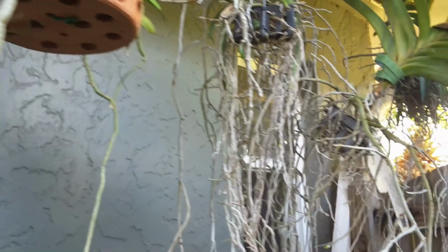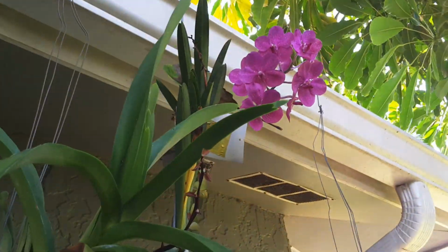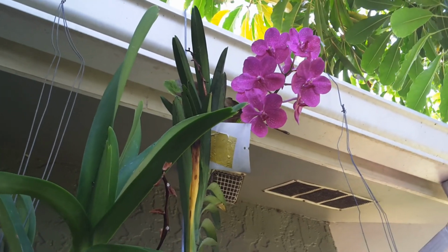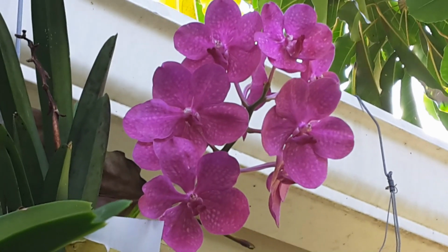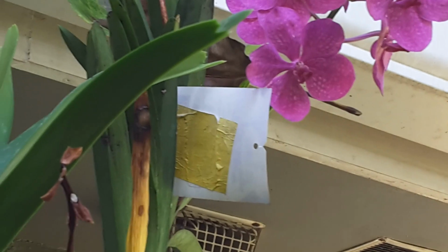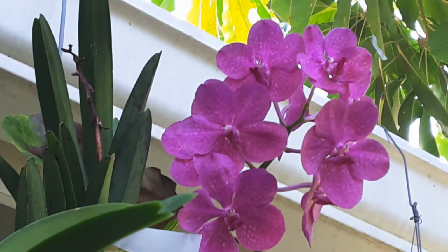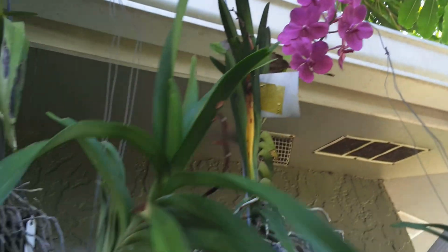I have another, oh, it's time. I better bring the scissors with me. It is time to take that big ugly tag off that orchid, that Vanda, because this is one of those $5 Vandas from Walmart. And I have two of them, I believe, maybe three. That's the only reason I kept that big ugly tag, to know which Vanda that was. Okay, let me show you what else is in bloom.